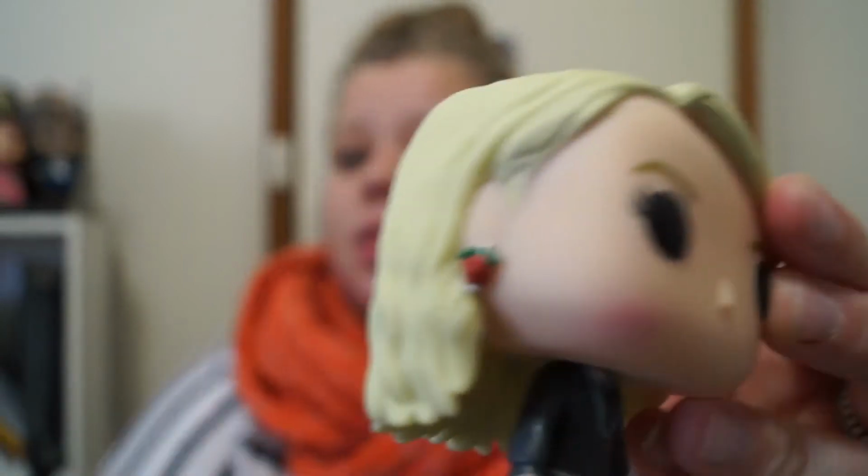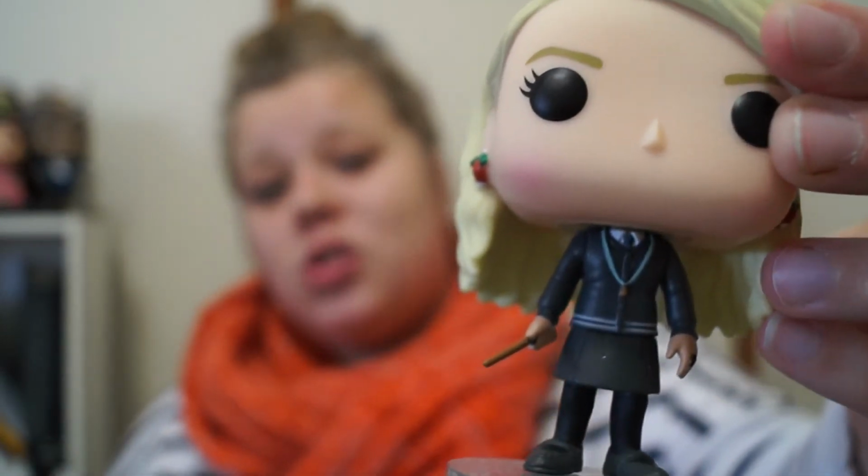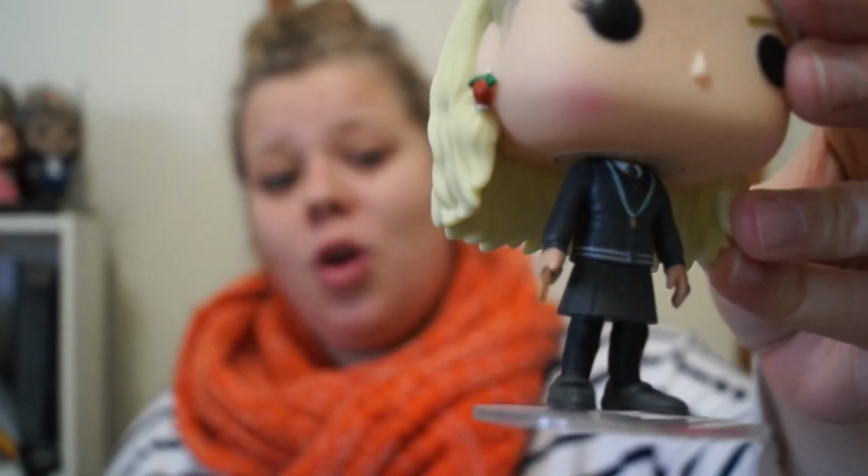So the first one that I have here is a Luna Lovegood. I absolutely love Luna. She's probably my favorite character in Harry Potter. I think she's so underrated. She's so uniquely herself that every time I see her in the movies, I just go, oh, I love you, Luna. But this one is her in her uniform, and she has tiny little strawberry earrings, which she does have in the movie, and she's just wearing her uniform with her wand.